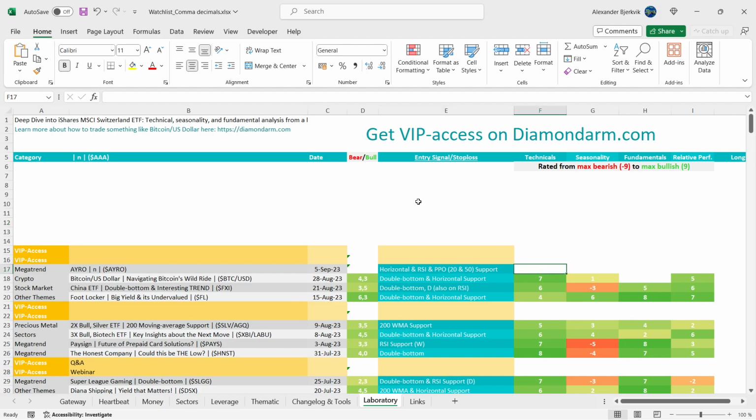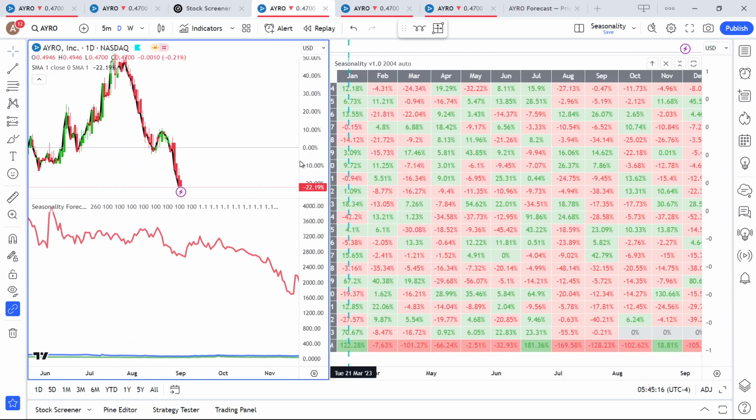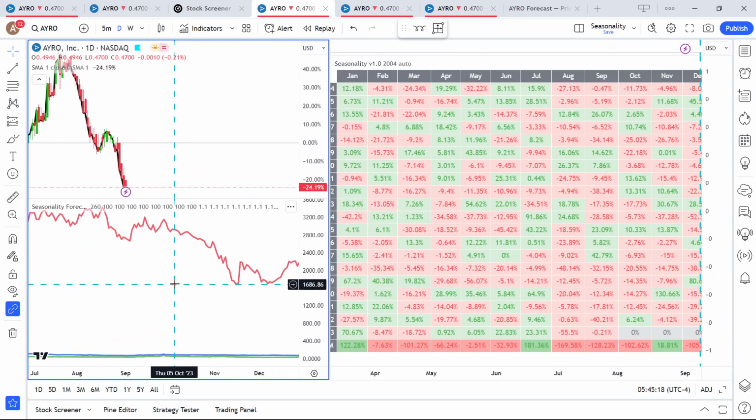So I will give the technicals an 8. To be perfectly clear, this 8 is completely contingent on this horizontal support. And these support levels were also, well, we found horizontal support also on RSI and PPO. If we were to break that, obviously it wouldn't be an 8 anymore. But yeah, AYRO is just technically very interesting.